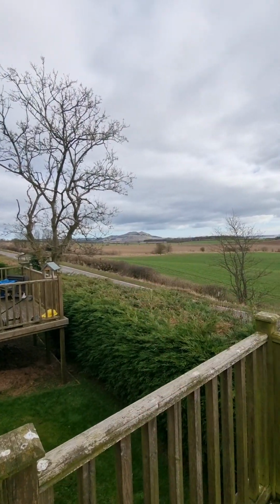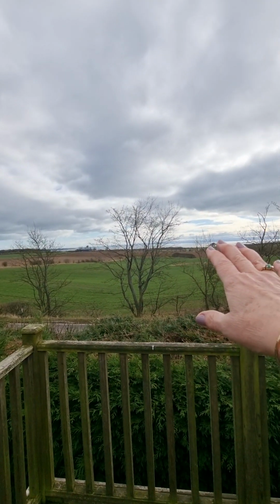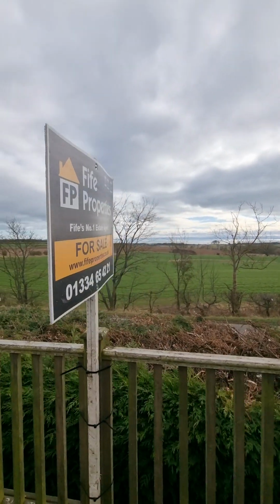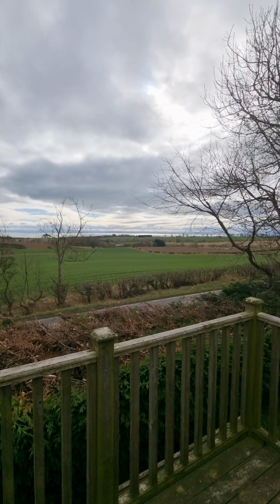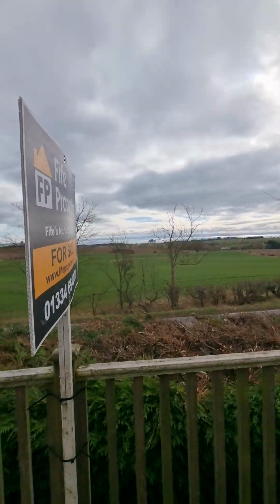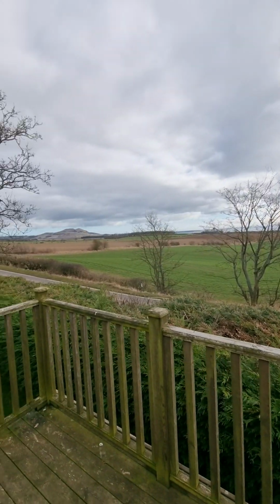So you can see you've got Largo Law here, the bay. You can literally see right across the water to Berwick Law. Such a clear day across the water. It is stunning. So peaceful. It's a great spot, isn't it?